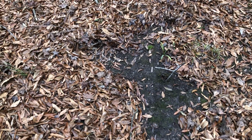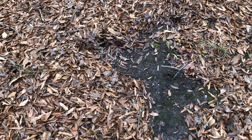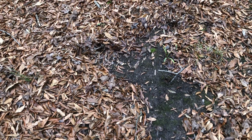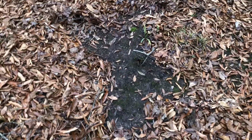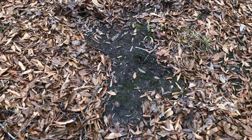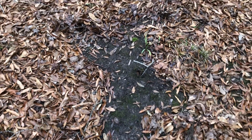That's on pretty hard-packed ground right there. It's almost like something took two feet and scraped away and then stuck a stick in the middle of it. Almost looks like the shape of a butterfly. Or an X, yeah.